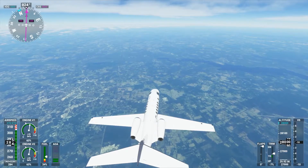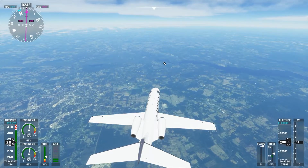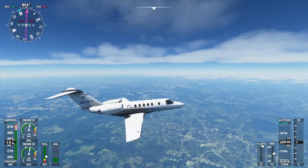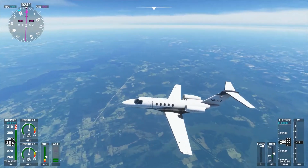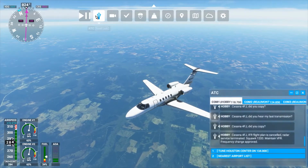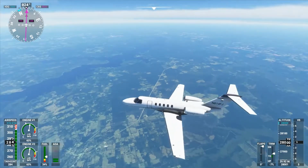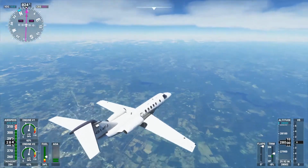Well, there it is, the real Nacogdoches. And we'll continue on to the northeast. Got some clouds coming into view. Got our high-level clouds still sticking with us. And I do not see any traffic. It is a quiet day today. Really just is. You know what? Let's at least tune ATC, but we will not talk to them. We will not waste our time with such things.